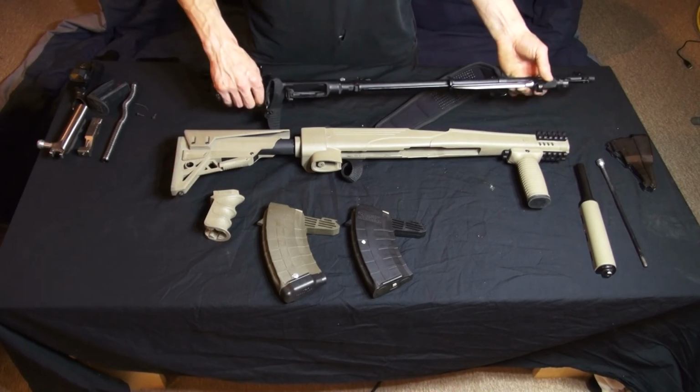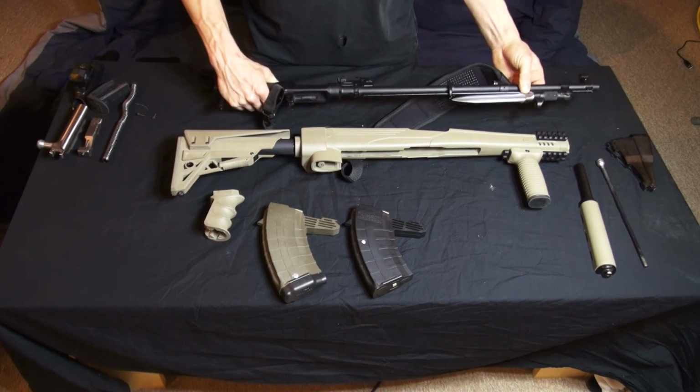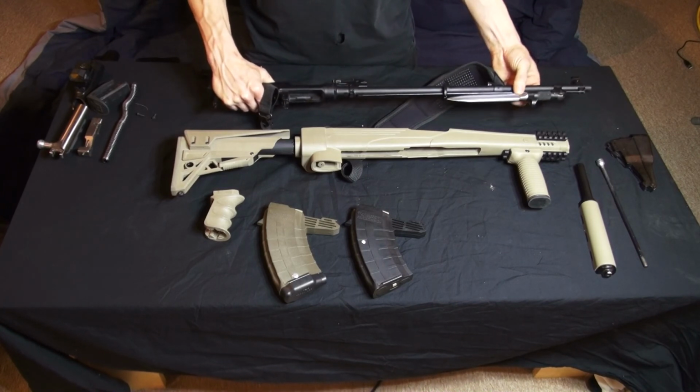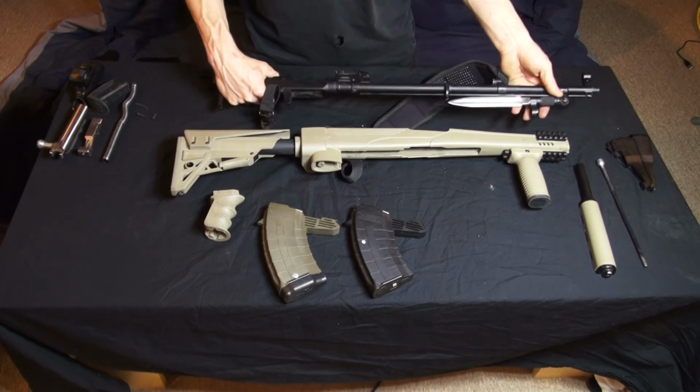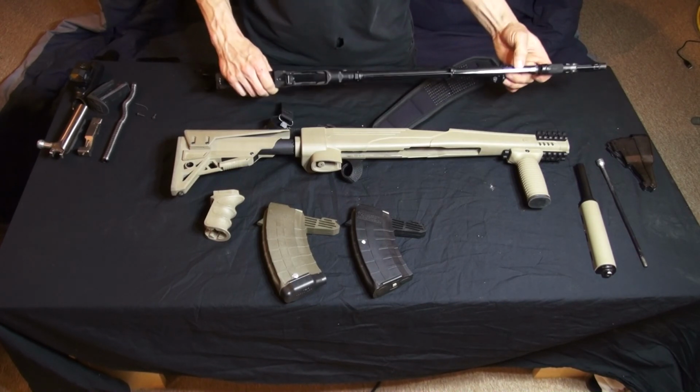So obviously the ATI stock, if you want to keep the bayonet, you have to cut it. And it does provide you with the advantage of keeping your cleaning rod. It still looks good, and you can take apart the gun without actually having to touch any of the two components.